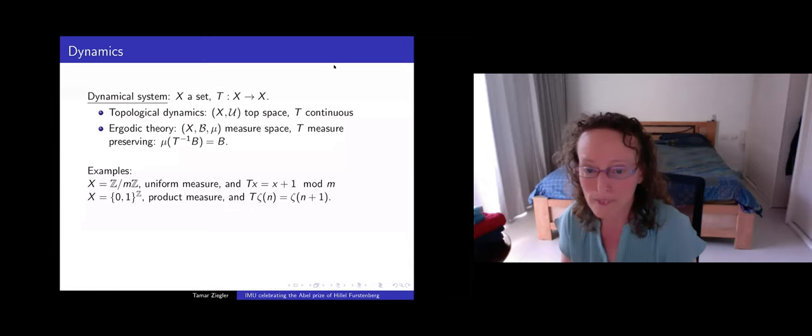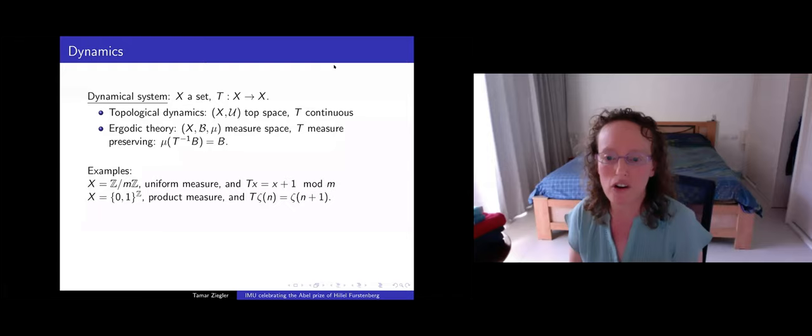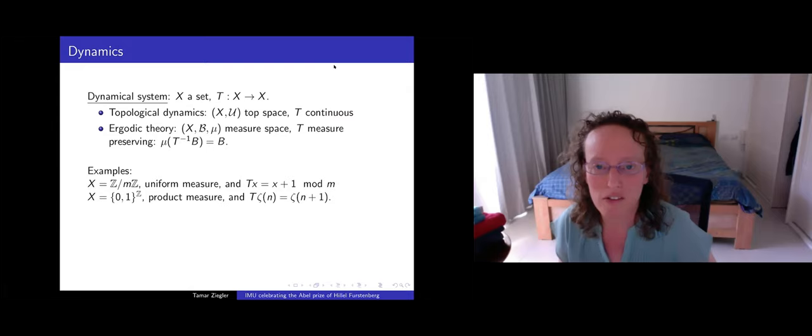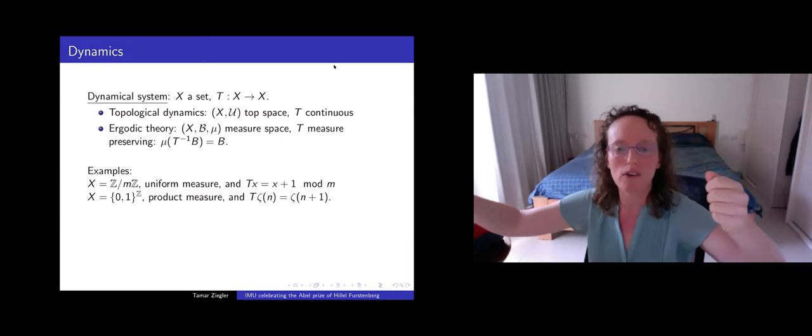If you haven't seen this before, maybe just two examples to keep in mind. One, you can take X to be Z mod MZ. This is a finite set with a uniform measure, and think of T(x) as just x plus 1 mod M. So you can think of it, if you want, as both a topological or a measurable dynamical system. And similarly, you can take the set X to be {0,1}^Z. These are all 0-1 sequences, and you look at the product measure, and then your transformation T is shifting. You take a sequence and shift it to the left, say.